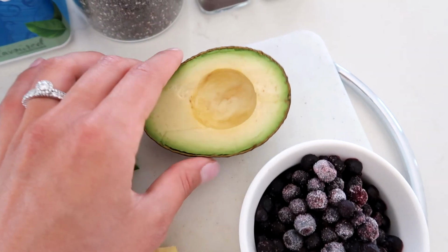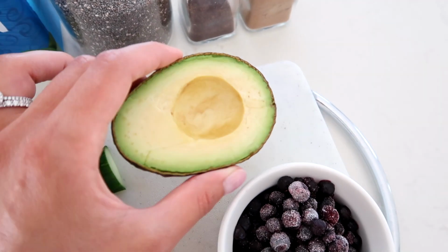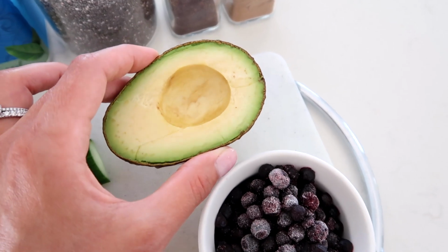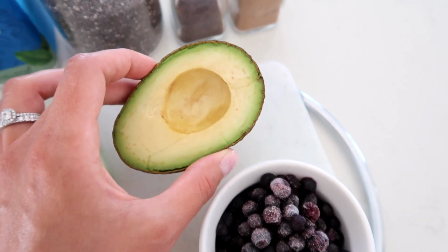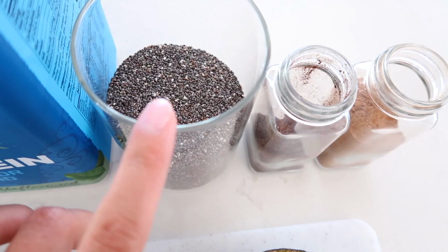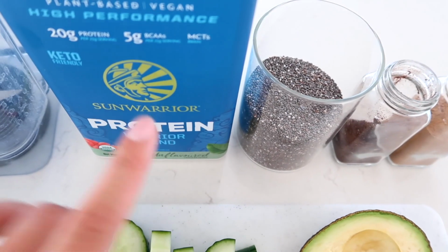And then for a good source of fat, I've got some avocado. So nourishing, really great for the skin. It's a great source of fiber, and also especially when you're pregnant, I feel like healthy fats are so important. Here I've got some cinnamon, some vanilla, chia seeds. I do about 1 to 2 tablespoons of these in the smoothie. And then some protein powder.